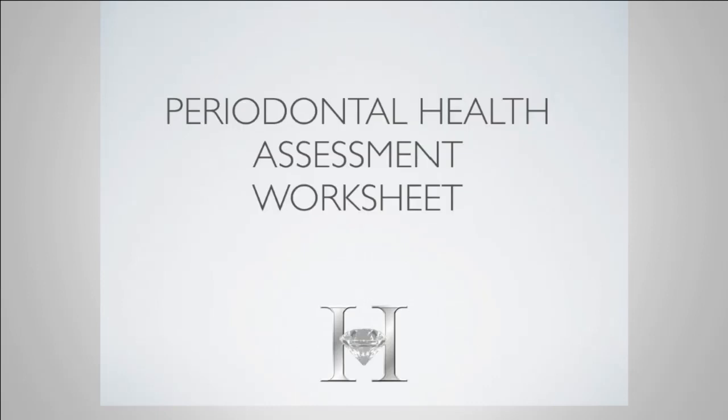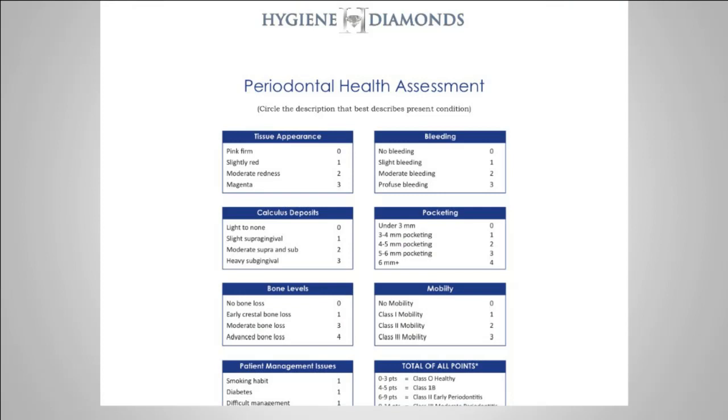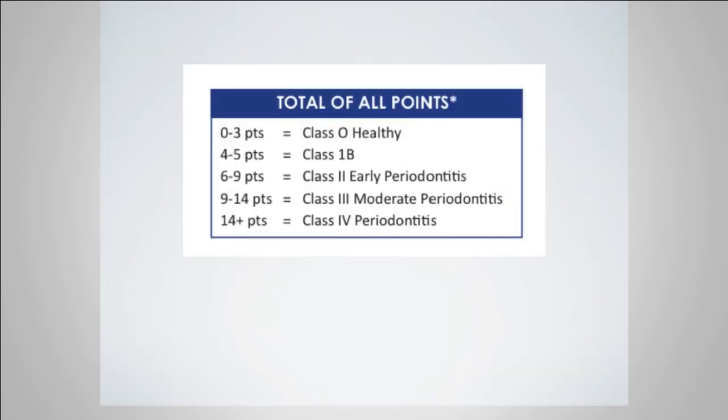So when we look at that, what does the periodontal health assessment worksheet look like? Well, we've created a fairly generic version that we help hygienists and dentists implement all across the country. And it looks something like this. So when you're making an assessment, you're looking at more than pocket depth. You're looking at more than calculus deposits and bleeding and tissue appearance. We're really giving the patient a score of all of those things added together. And at the end, you're going to have a total of all points.